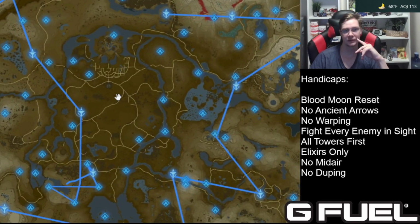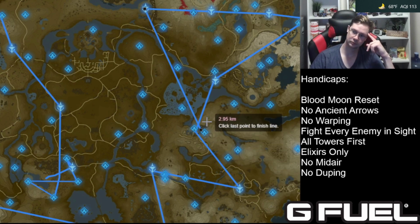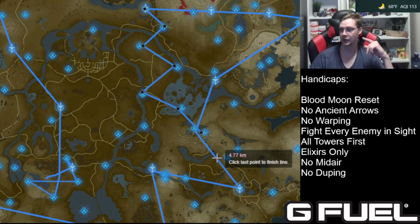Getting hearts and stamina, plus also all the Korok seeds and everything would be a priority. So, also since there's no warping, we kind of want to have Terrytown going on as we're doing areas. So I think what we're going to do is just kind of beeline over to Kakariko. So we would grab this guy, this guy, this guy, kind of like that, over to Kakariko.